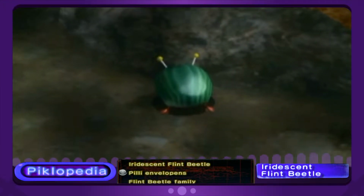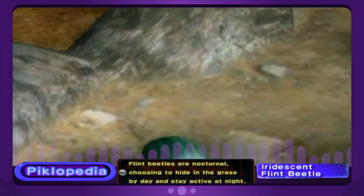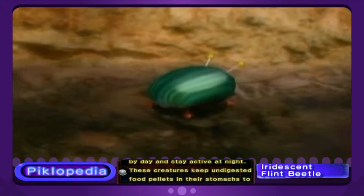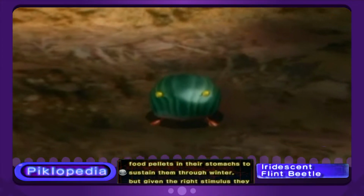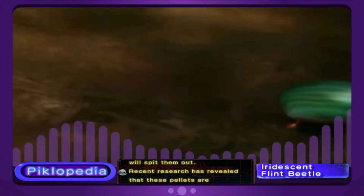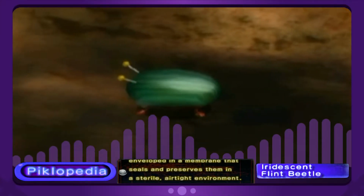Flint beetle family. Flint beetles are nocturnal, choosing to hide in the grass by day and stay active at night. These creatures keep undigested food pellets in their stomachs to sustain them through winter, but given the right stimulus, they will spit them out. Recent research has revealed that these pellets are enveloped in a membrane that seals and preserves them in a sterile, airtight environment.